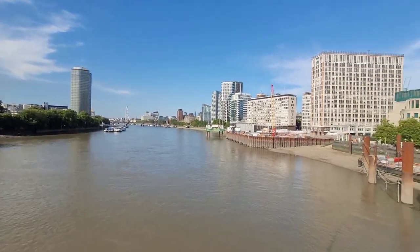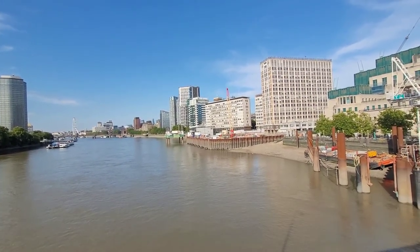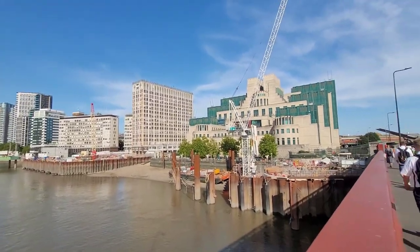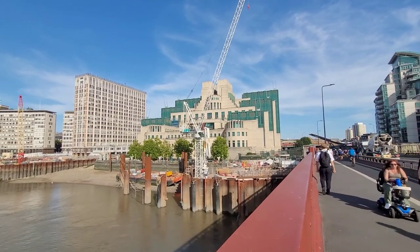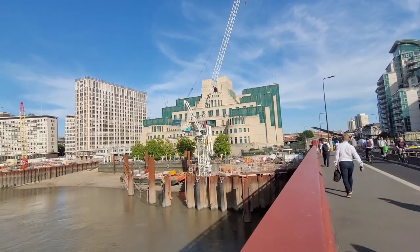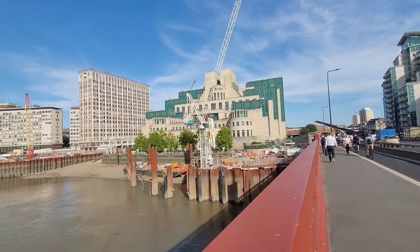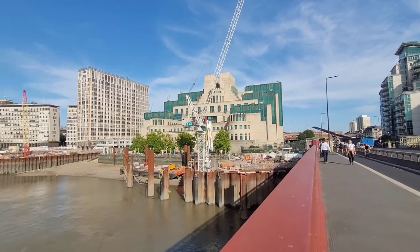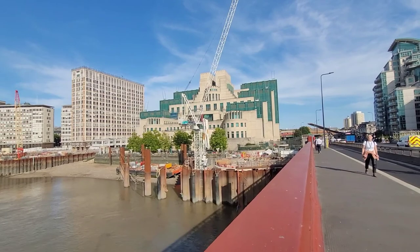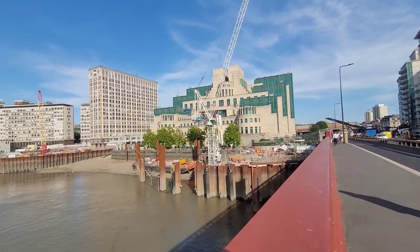So today I begin my walk on Vauxhall Bridge, with Vauxhall to the south and Pimlico to the north of the river. Now, I'm only just going to show you this here. This postmodern, rather complicated construction was designed by architect Terry Farrell, and you probably all know this is the headquarters of the Secret Intelligence Service, MI6, the United Kingdom's Foreign Intelligence Agency.